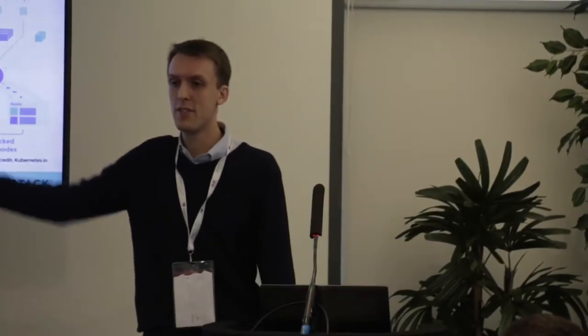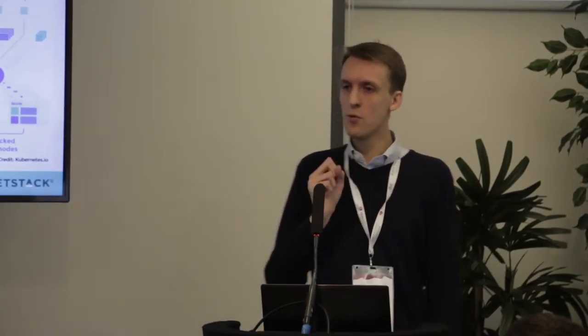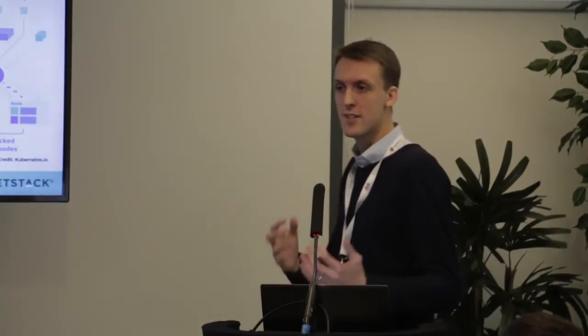And a bunch of nodes. And these containers all get taken and scheduled onto the node. A lot of magic happens in the master, and a lot of magic happens in the nodes as well. It's all about telling the system what my desired state is. This is my application. This is what I want it to look like.